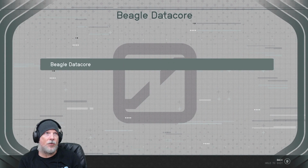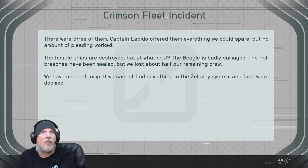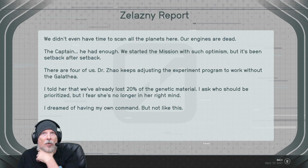Tell me more about this strange mission to set up the facility. Crimson Fleet incident. There were 3 of them. Captain Lupido offered them everything we could spare, but no amount of pleading worked. The hostile ships were destroyed, but at what cost? The Beagle is badly damaged. The whole breach has been sealed. We lost about half our remaining crew. We have one last jump. If we can't find something in the Lazay system fast, we're doomed. We didn't even have time to scan all the planets there. Our engines are dead, but the captain has had enough. We started the mission with such optimism, but it's been setback after setback. There are 4 of us. Dr. Zhao keeps adjusting the experiment program and work without the Galathea. I told her that we've already lost 20% of the genetic material. I asked who should be prioritized, but I fear she's no longer in her right mind.